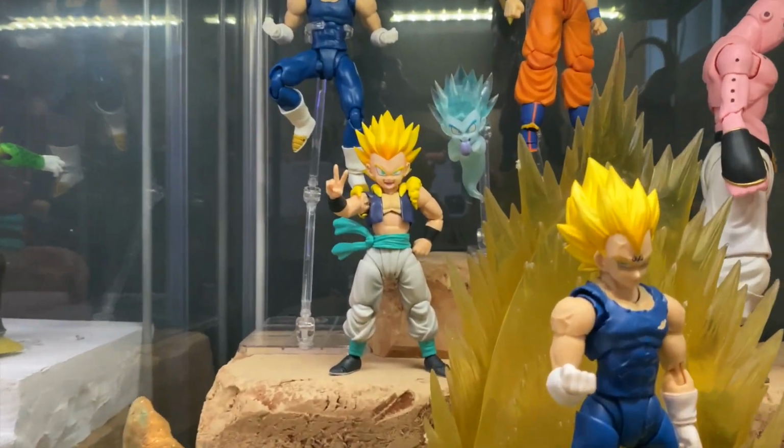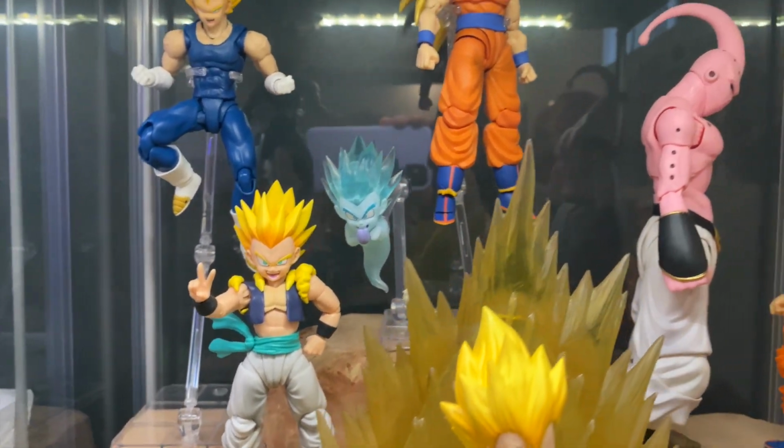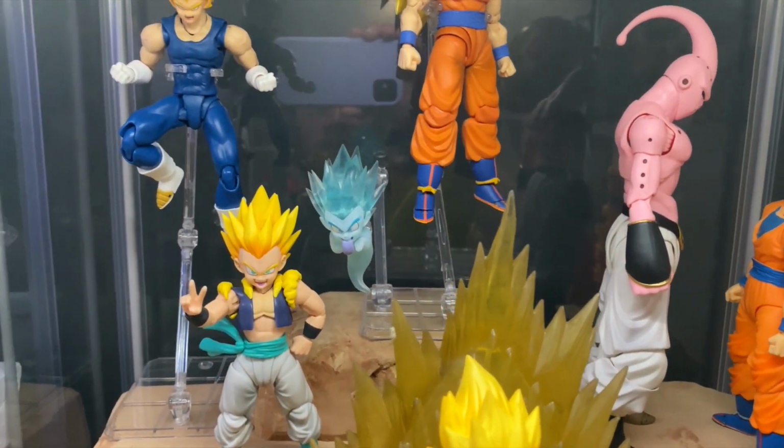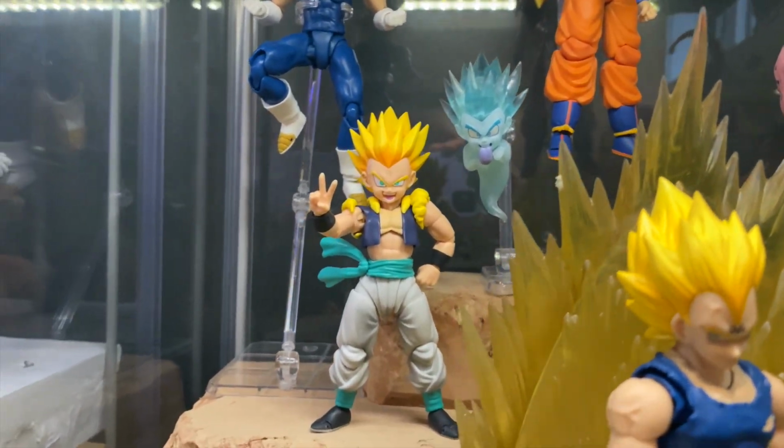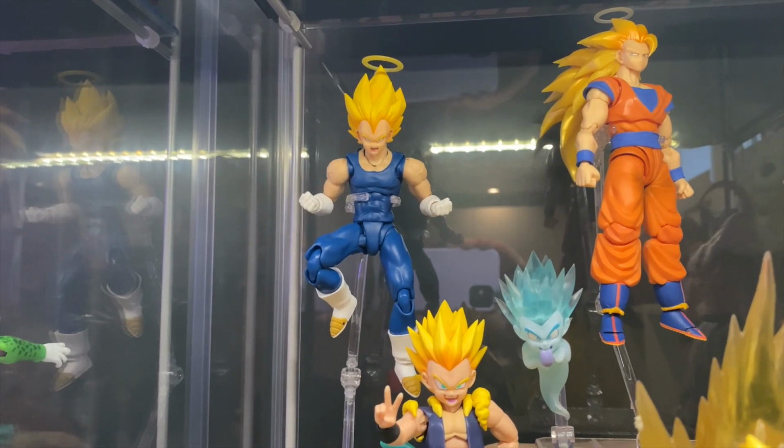And over here on the left side, we got a couple of Super Saiyans. We got Gotenks right here with this little ghost effect. I've attached it to the base of Super Saiyan 3, so that worked out pretty well. And then right here, I've got my Super Saiyan Vegeta after he's sort of revived.